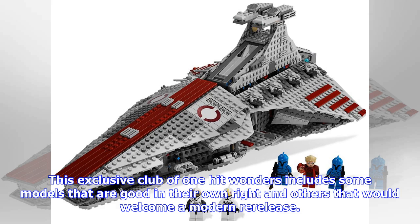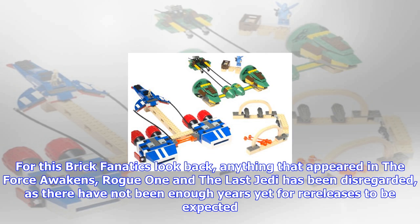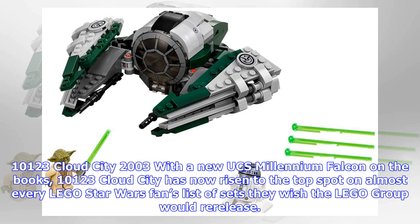This exclusive club of one-hit wonders includes some models that are good in their own right and others that would welcome a modern re-release. For this Brick Fanatics look back, anything that appeared in The Force Awakens, Rogue One, and The Last Jedi has been disregarded, as there have not been enough years yet for re-releases to be expected.